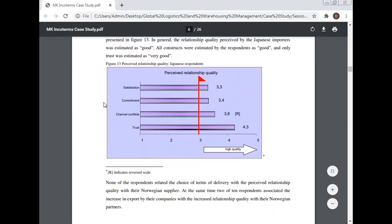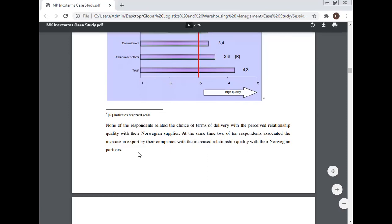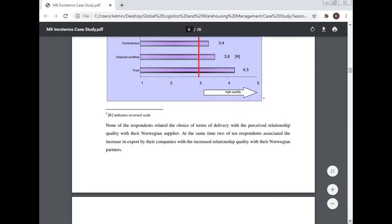Satisfaction, 3.3. Commitment, 3.4. Channel conflict, 3.6. Trust, 4.3. This is the perceived relationship quality, that is the high quality. None of the respondents related the choice of the term of delivery with the perceived relationship quality with their Norwegian supplier. At the same time, 2 of the 10 respondents associated an increase in the export by their company with the increased relationship quality with their Norwegian partners.